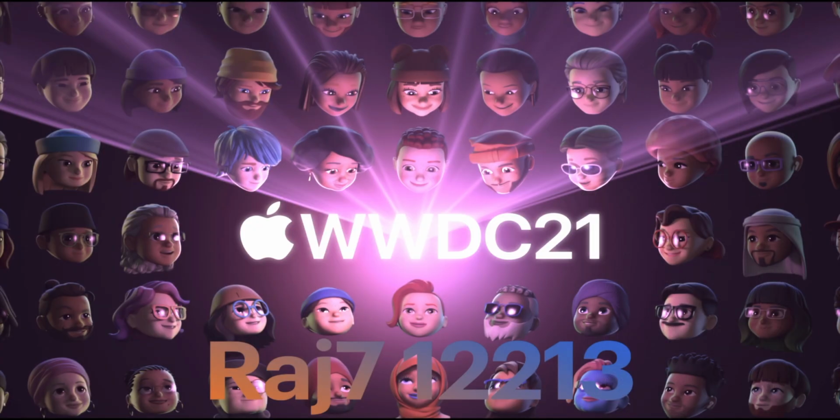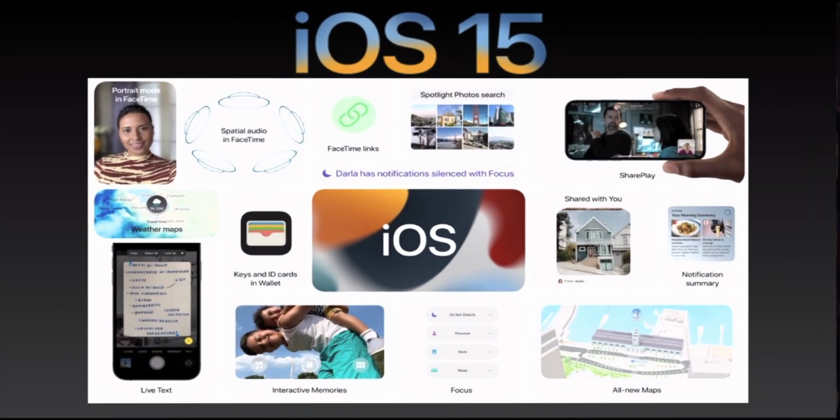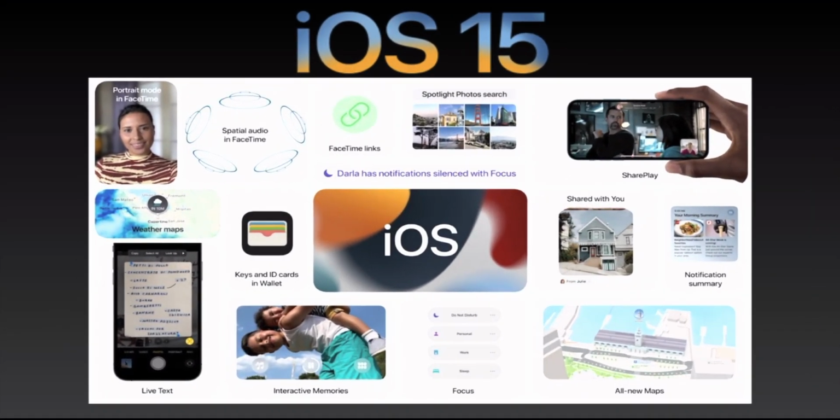It is Raj here, and today we are going to be talking about what happened at WWDC 2021. So, without further ado, let's begin. First up, we have iOS 15. Now, this, guys, was a very small update, but nevertheless, it was still quite a huge advancement for iOS overall. So, let's talk about what happened here.